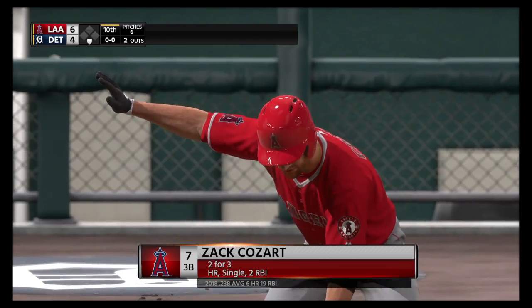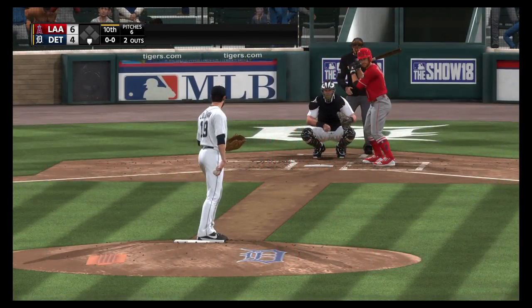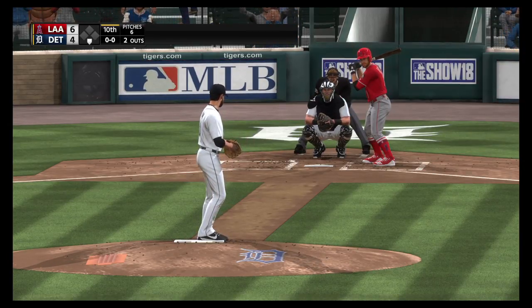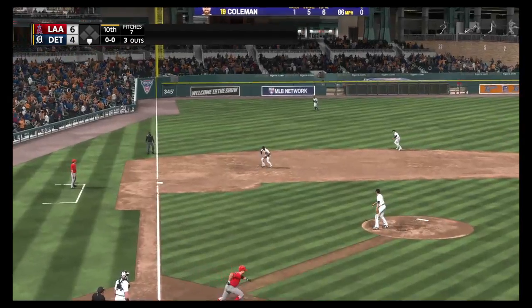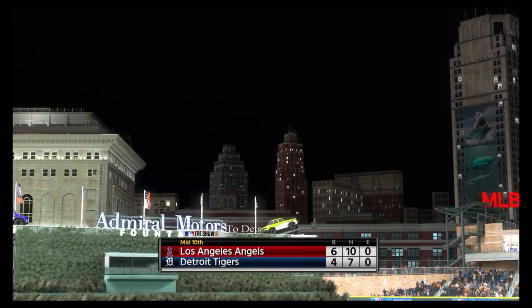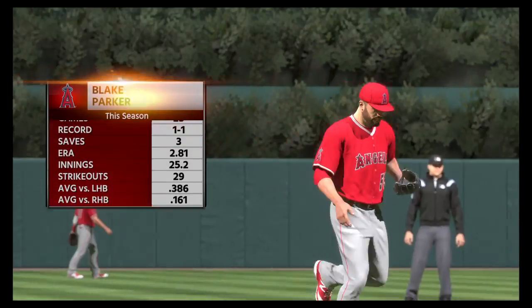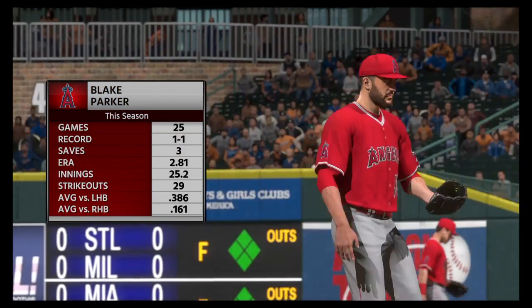Standing in, Zach Cozart. So far, 2 for 3 in this one. Here's the pitch. Rocket to third, right at the third baseman, and that'll end the inning. Blake Parker takes the ball, looking to make sure this game goes no further. Save situation here in inning number 10.